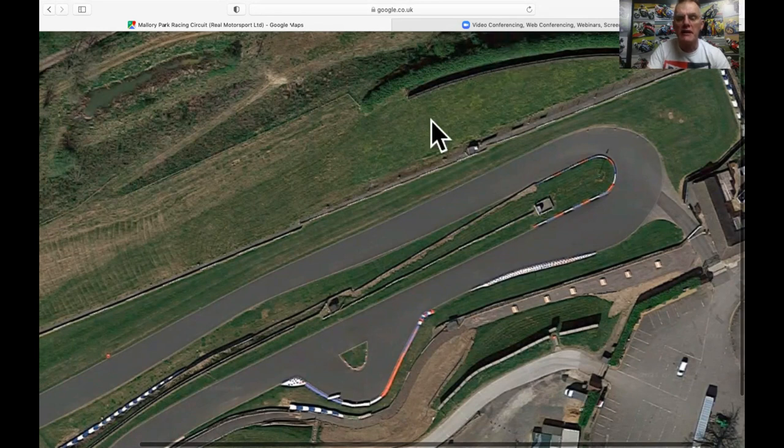Where I'm going to look at really is targeting the hairpin and the bus stop. The bus stop is an area where I think we've got a bit of room to play with, because your change of direction needs to be speeded up. And the why that needs to happen and where you're doing it and the advantages and disadvantages, that's what we're going to talk about.